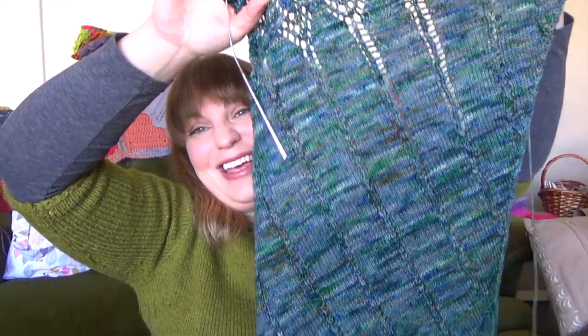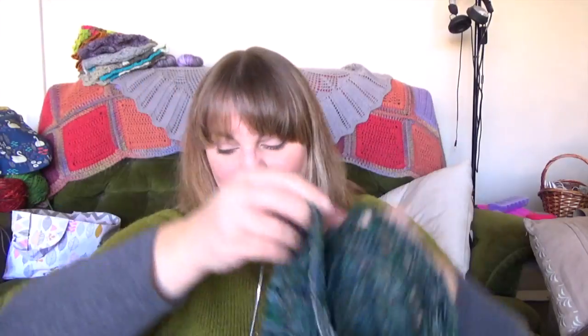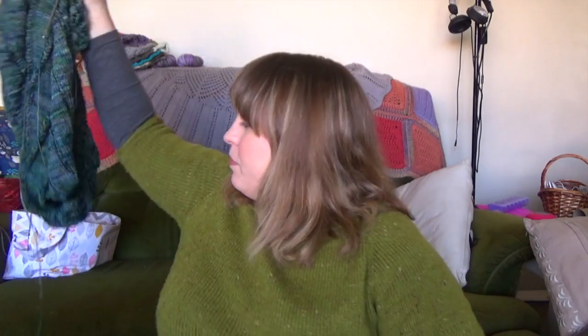So yes, that's my Understory wrap, and I'm really, really super loving that. I believe the pattern should be out on the 9th of June. So if you love that pattern, and I do, and it comes highly recommended, I've really enjoyed working on it, keep an eye out for the 9th of June.